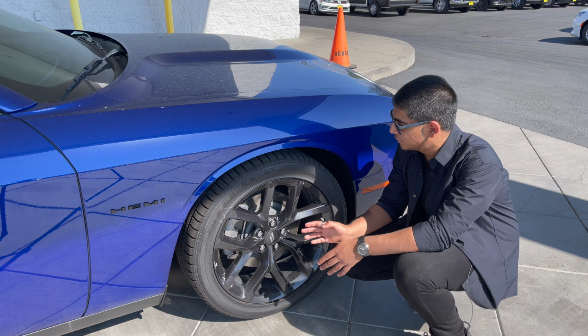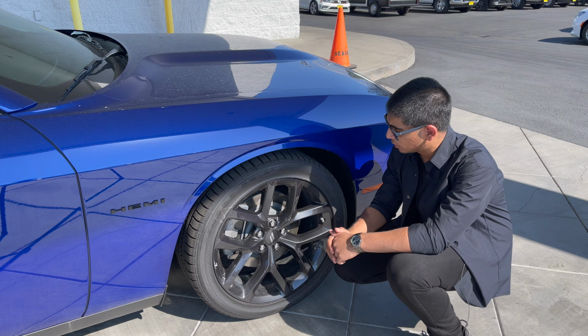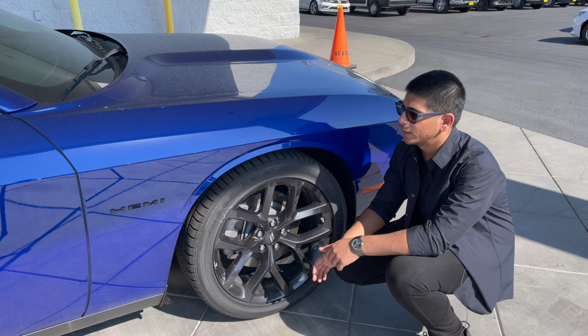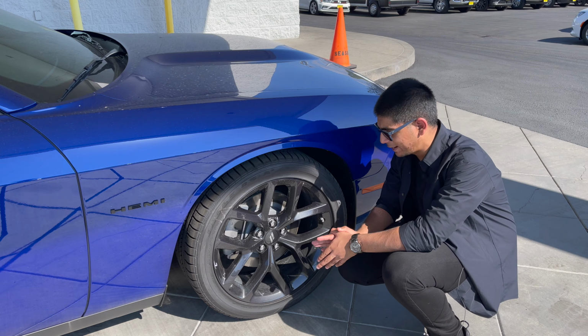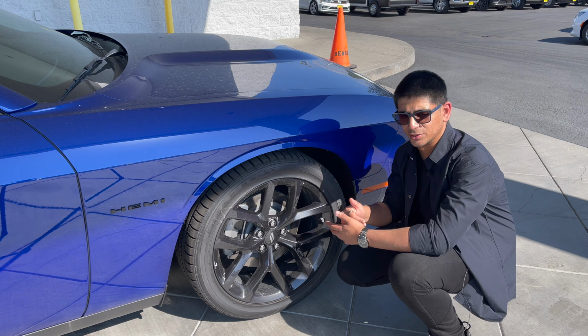Now, over here we have the 20 by 8 inch dark noise wheels, what Dodge likes to call them, and I think these look really good. These are included in the black top package, which means that all of the badges on the exterior and the wheels have been painted either matte or gloss black.